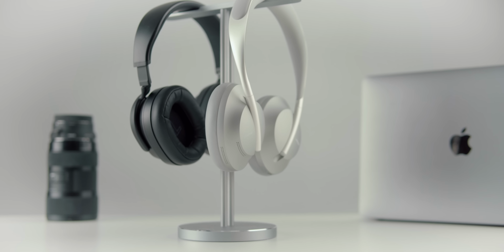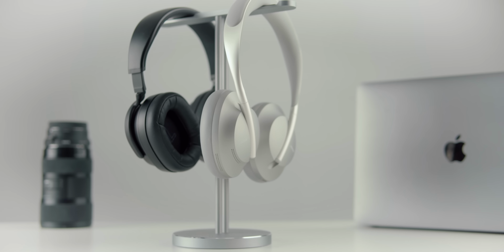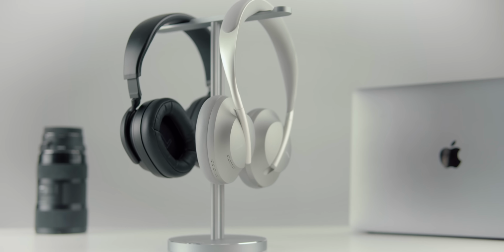So my recommendation here, I only recommend this if you place sound last on your level of importance. If comfort and active noise cancellation are ahead of that and you want a premium product, and I think for those features, I do believe it is worth the money, but only if you're going to use it constantly. If sound quality is any higher on your list, I would look at other headphones. Plain and simple.